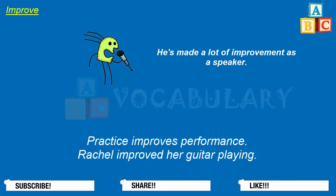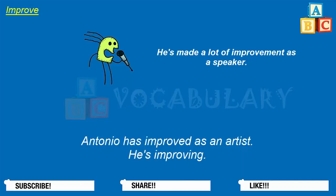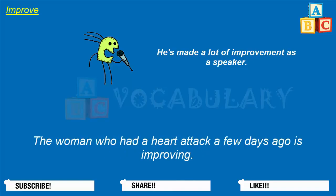Practice improves performance. Rachel improved her guitar playing. Antonio has improved as an artist. He's improving. The woman who had a heart attack a few days ago is improving.